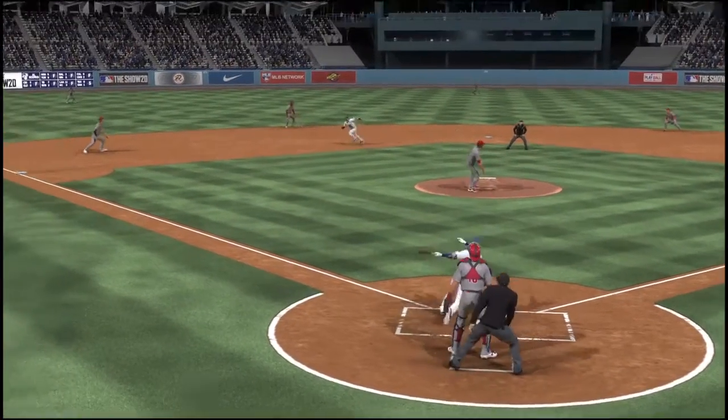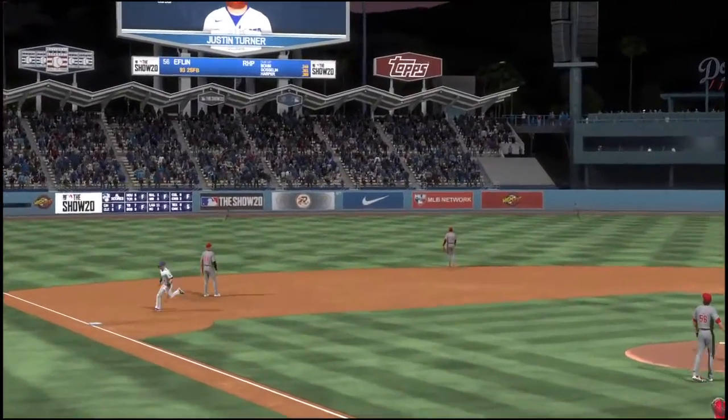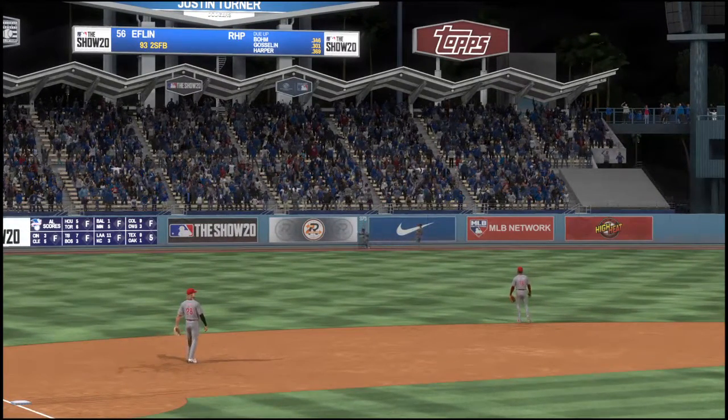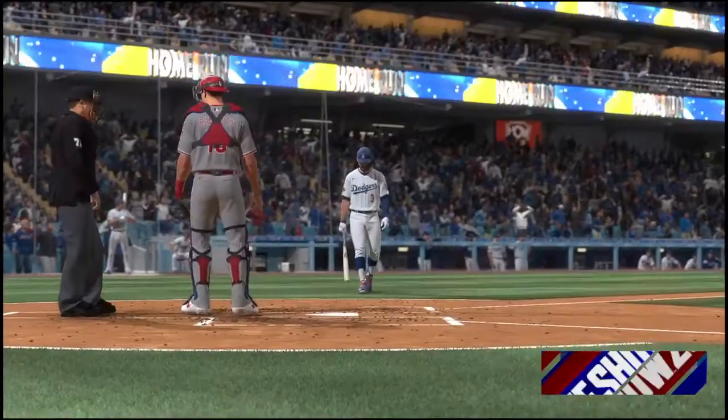Hey, that's the price you pay right there when you try and sneak a fastball past this guy. Power hitter, and every power hitter in the league knows you got to start with the number one man. You got to get on the heater and adjust to everything else, and he did just that.